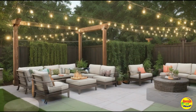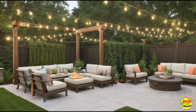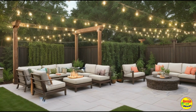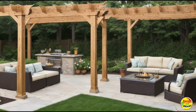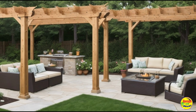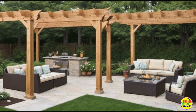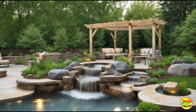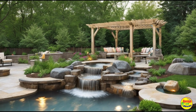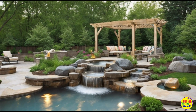In this article, we will explore some easy landscaping ideas to help you achieve the backyard makeover you've always dreamed of. Transforming your backyard into a chill zone doesn't have to be a complicated endeavor. By following these easy landscaping ideas and incorporating elements of relaxation and outdoor entertainment, you can create an unforgettable hangout spot in your backyard.